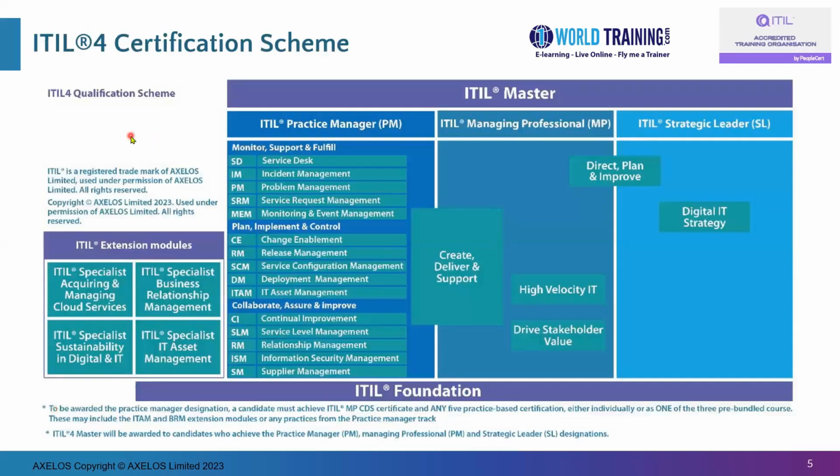This is the overall ITIL certification scheme. And it all begins with ITIL Foundation. That is a mandate to almost all the certifications above it, except the ones on the extreme left. Those are the ITIL extension modules, namely acquiring and managing cloud services and sustainability in digital and IT. And the highest level is ITIL Master.